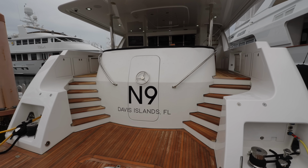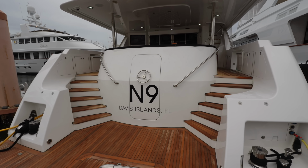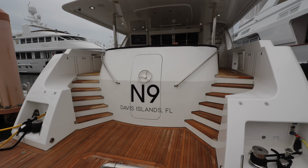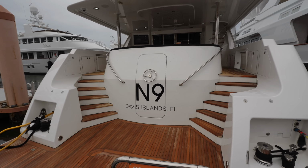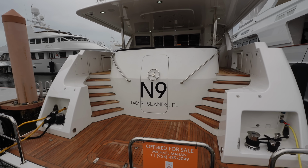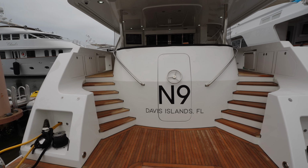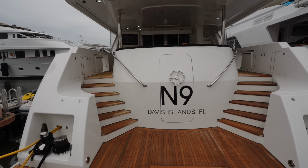The yacht in front of us is a 112-foot Westport Raised Pilothouse super yacht, which was first delivered in 2008. She's had a refit in 2021, and this yacht is presented for sale by Worth Avenue Yachts. Westport is a very famous, well-known American yacht builder, and they build one of the best raised pilothouse yachts out there. These yachts are extremely luxurious, but they also feel incredibly homey and comfortable on the inside.